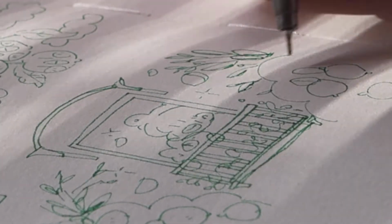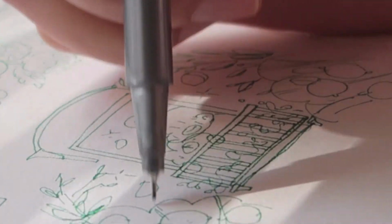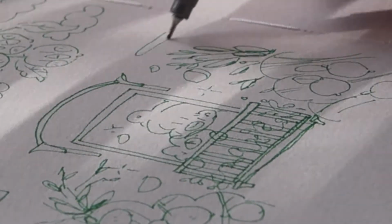Try to focus on the theme or the subject, collect the references you might need, and draw in the style you will stick with for your art brand.